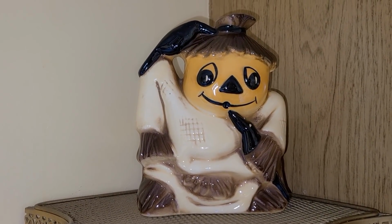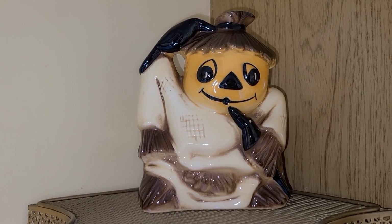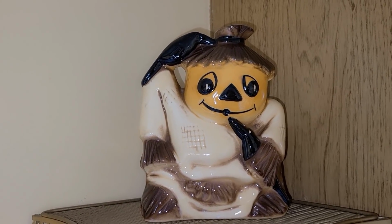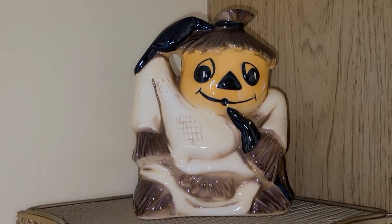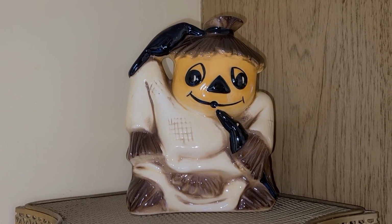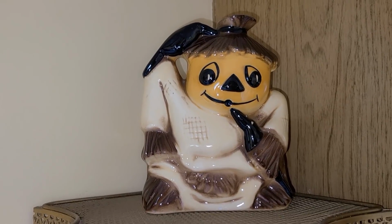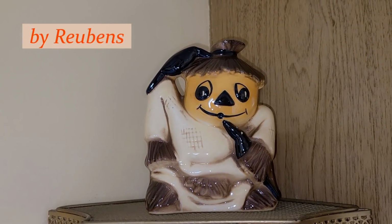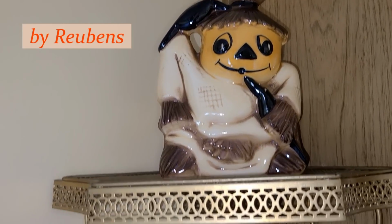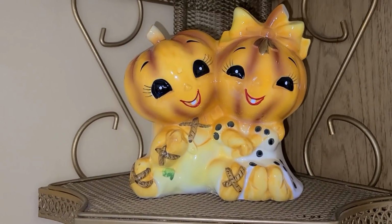In the corner of my cupboards here and our sliding patio door on this little old metal shelf, I put these out every year, so you may remember them from last year. I can't remember the name of the maker of that off the top of my head, but it isn't Lefton. I believe these two down here are Lefton.